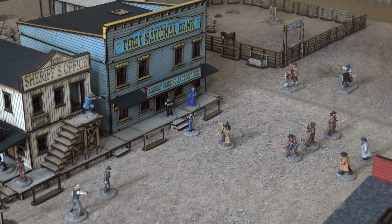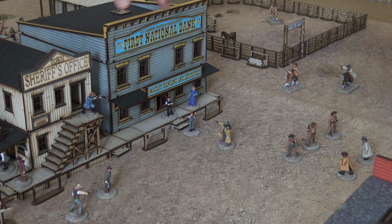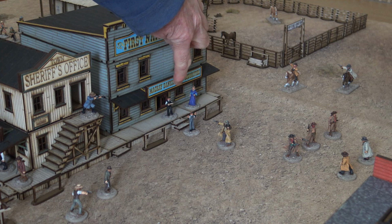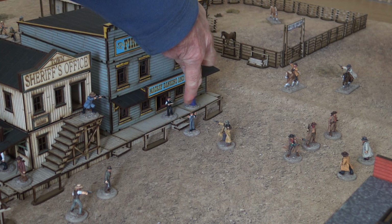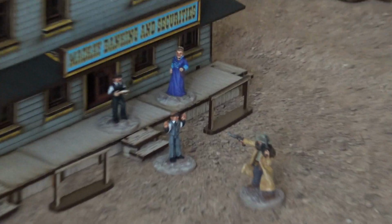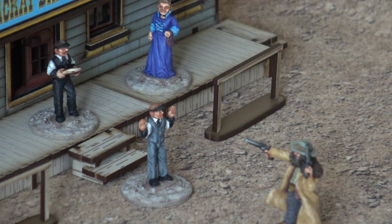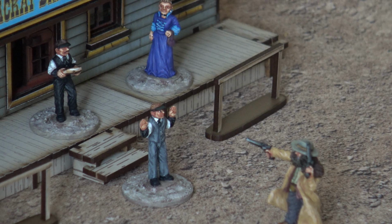Right, so here we are in my Wild West town that I still haven't given a name to, and I've managed a small amount of progress. I've painted up another 3 figures which came with the bank. I bought this, I forget what they call it now, the bank kit or something from Great Escape Games, but they have 3 civilian figures, 2 bank tellers or bank clerks, one with his hands up as though he's been involved in a robbery, and a bank customer, the lady in the violet coloured dress there. So I've got those 3 painted up.